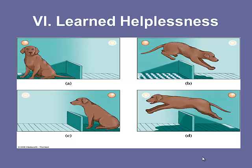Then what they do is flash a light. Every time the light goes on, they're trying to train the dog to go over the barrier. Well, they take the next step, and what they do in this one is they shock the dog. So the dog is sitting there, and they shock the dog, turn on the light, shock the dog, turn on the light, shock the dog, turn on the light. What's that sound like? Classically conditioned, right? Remember that? So they condition the dog, so every time the light comes on, he thinks he's going to get shocked, and then he jumps over.